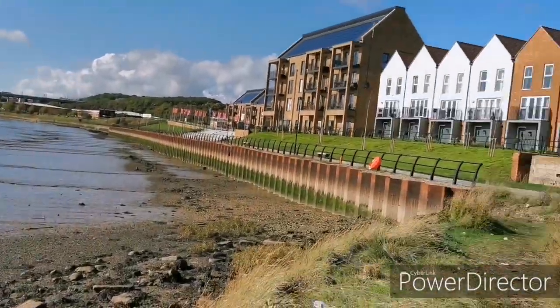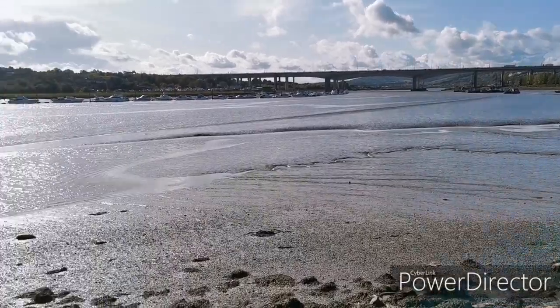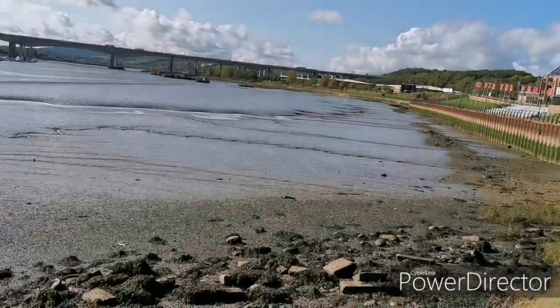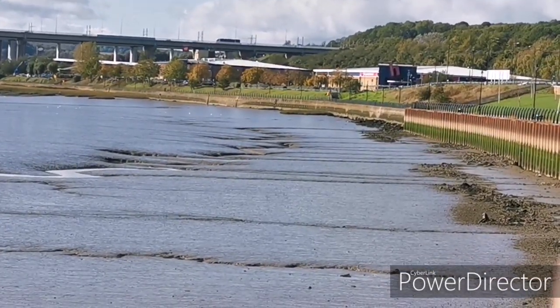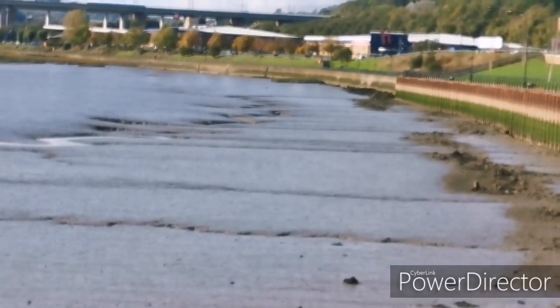The wind's not too bad. It is a bit breezy here, but I'm doing my best. Well, we are on the River Medway. This is a little venue called Roman Way. That's Roman Way over there, where you can see them old railings.